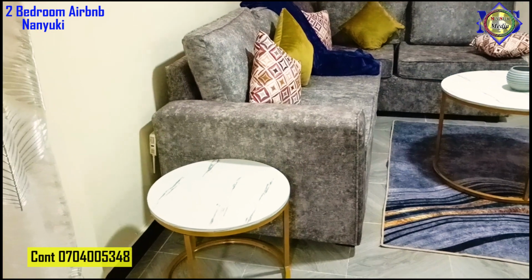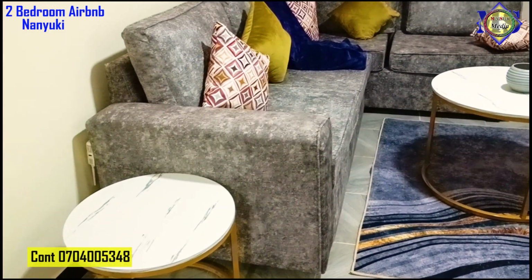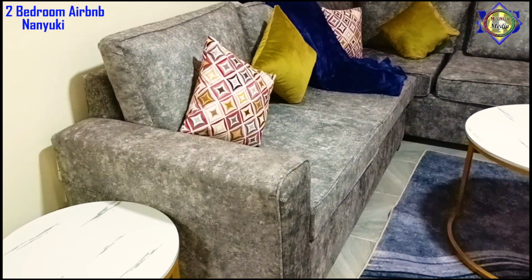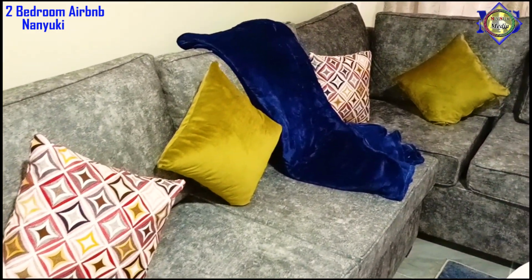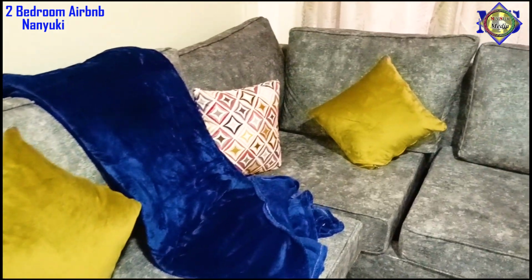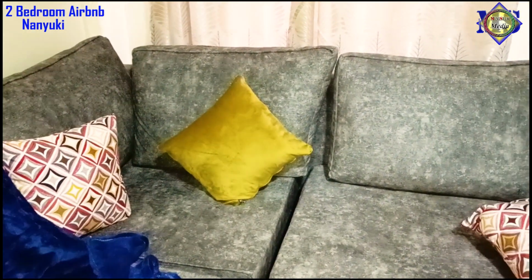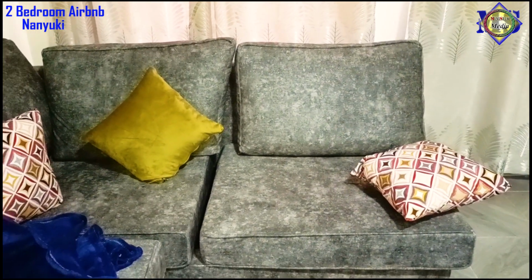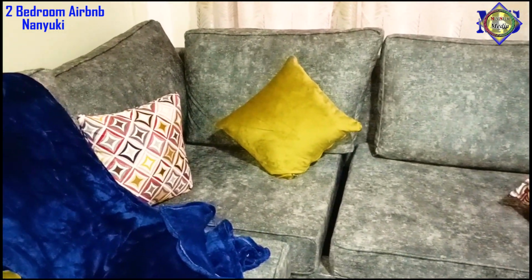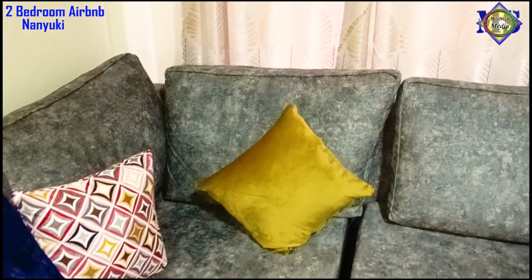And as you can see, as I had told you earlier, we have the theme of gray, gold, and there's a touch of blue in this fleece blanket over here, which makes the couch very, very beautiful. And they have a very interesting pattern of the couch. I loved the couch.